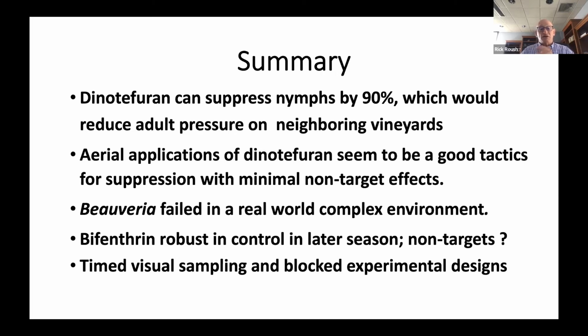And we've discovered that timed visual sampling was at least as effective as looking at sticky cards, and also that we ended up going with blocked experimental designs to do a better job of controlling the variation between plots. That is to say, when you're looking at egg hatch, it's really hard to go out and do pre-treatment samples to assign blocks. But if you wait till you start to get second, third instars, a good strategy is to go out, do counts, figure out which of your plots have high and low populations, block them by population density, and randomly assign treatments among those blocks.